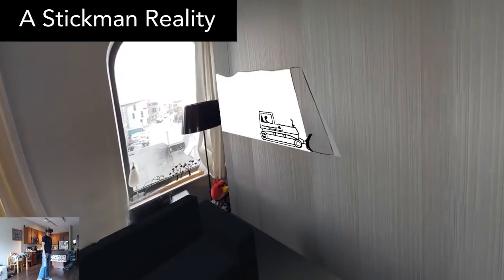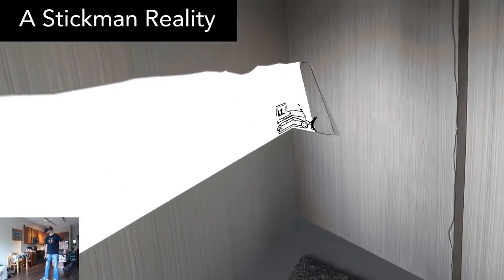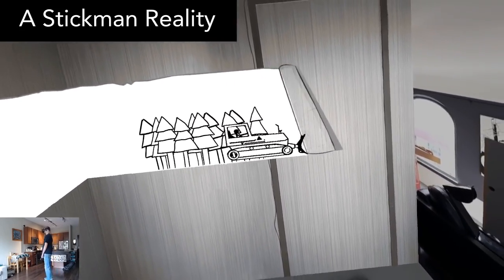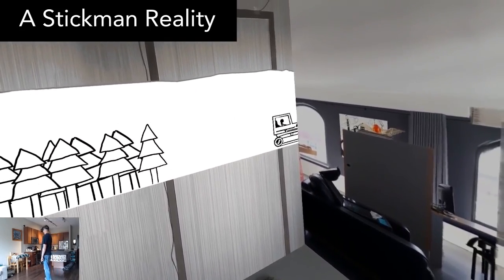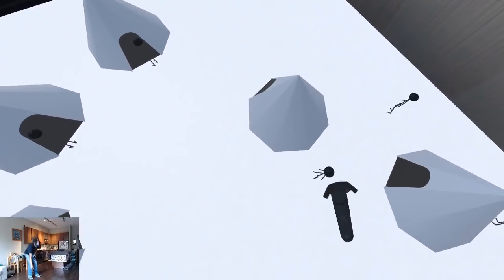In Stickman Reality, an army of stickmen are taking over the real world and you're along for the ride whether you like it or not. It features lots of fun animation and random surprises. This had me laughing out loud. It's a great short adventure.